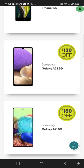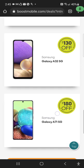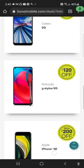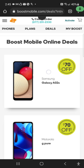The A32 5G. They got the A71 5G, $180 off. So I'm not gonna go into detail. Y'all already seen the majority of the Samsung phones, but yeah, man. Let me know y'all thoughts, dude. Y'all think Boost got some good deals?